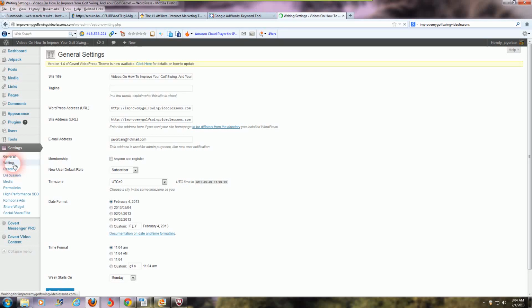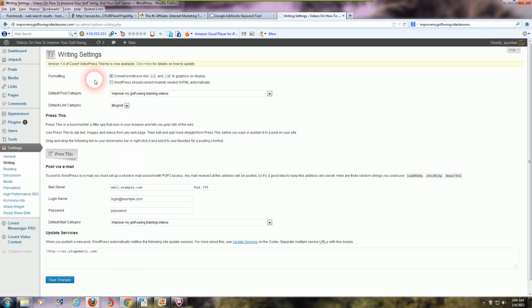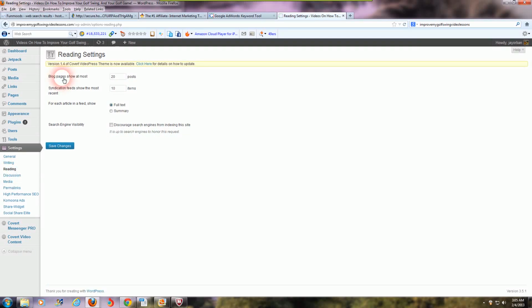Then you're going to go to Writing. And it gives you options, post categories, and formatting, all that kind of good stuff. Reading. Blog pages show at most. I got it set for 20 posts. You can put it for whatever you want. You could put 100 posts if you want to, 200, whatever, or 5. Just put that in that box there.